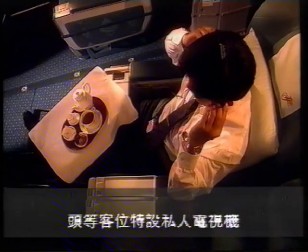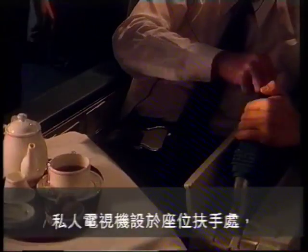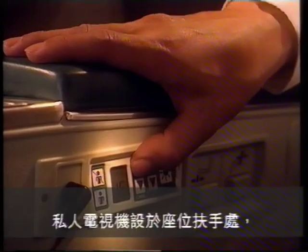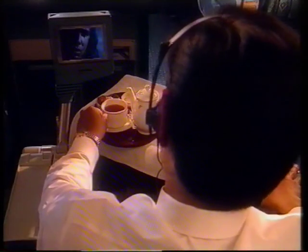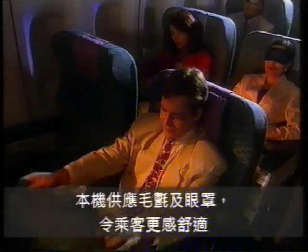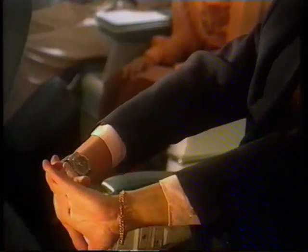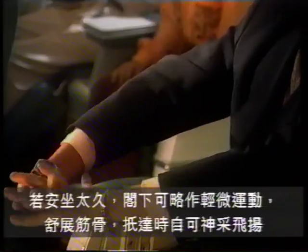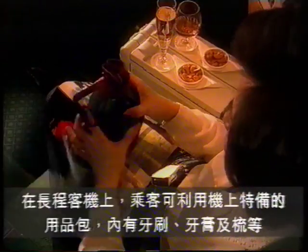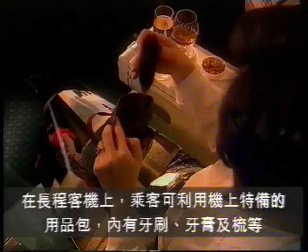In first class and business class, seats are fitted with personal television sets. These are incorporated into the armrests and turn on automatically when you select the channel you require. Blankets and eye masks are available for your comfort. If you're seated for long periods, light exercises are recommended to help you arrive in better shape. On longer journeys, an amenity kit is available, containing items such as a toothbrush, toothpaste, and a hairbrush.